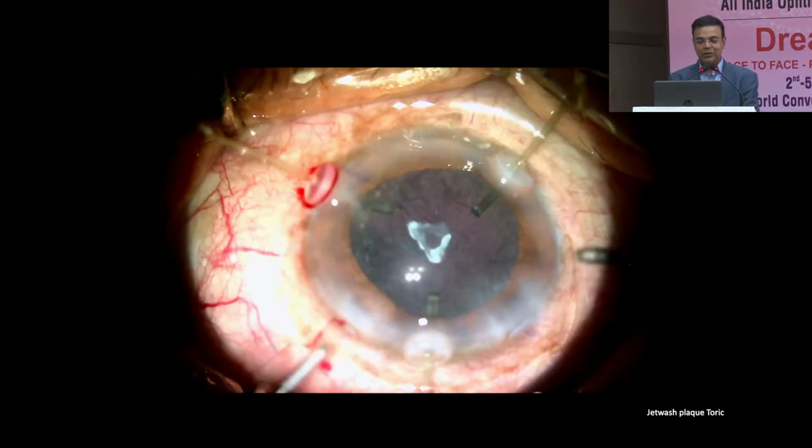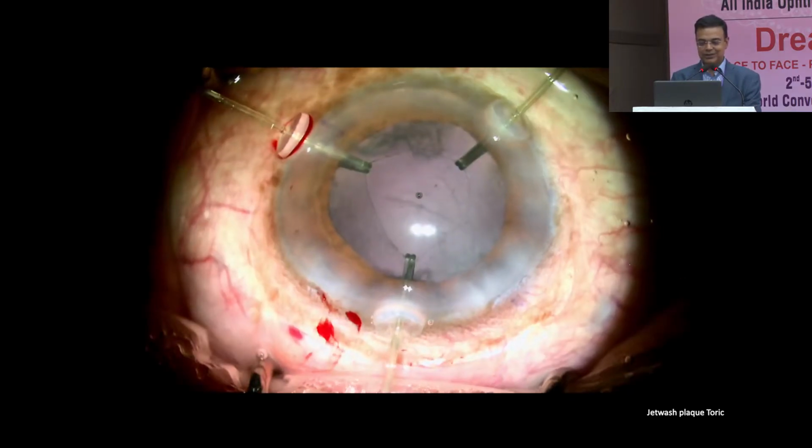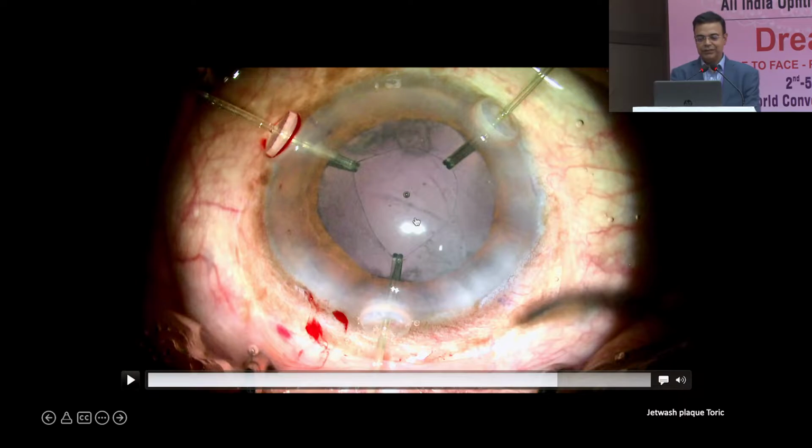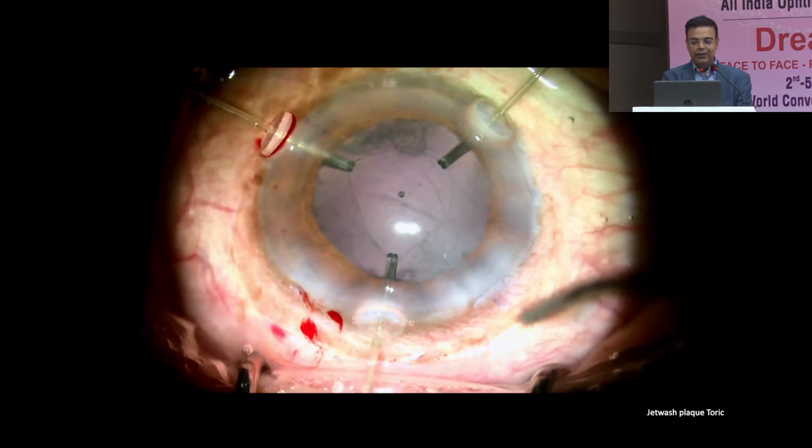So I was going to put in my toric lens. I'm sorry, there's some editing error there. And now I'll just hold it here. Now I was just getting ready to remove some of that little bit of cortex and then put in my lens and maybe a CTR to stabilize the bag, and that would have been it.